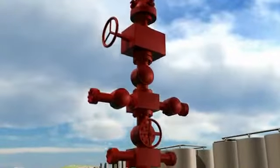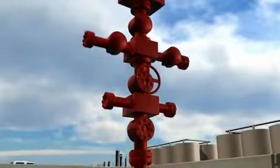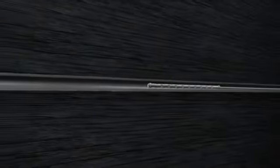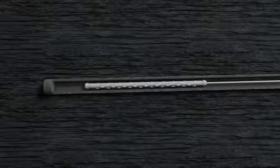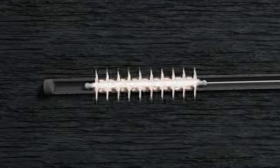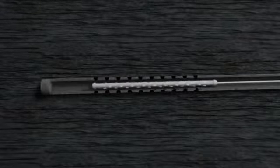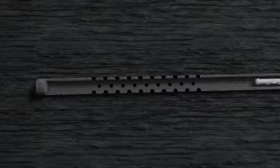We lower a tool called a perforating gun into the wellbore. We feed it down to the target location in the well. A well log, which gives us data about the well, helps us know just where to position the tool. Once the perforating tool is in position, we fire carefully calibrated charges that perforate the well casing and connect the well to the tight sand or shale rock layer.